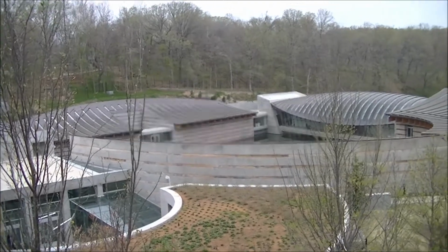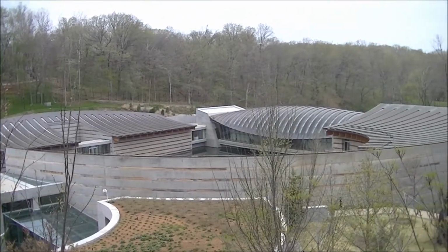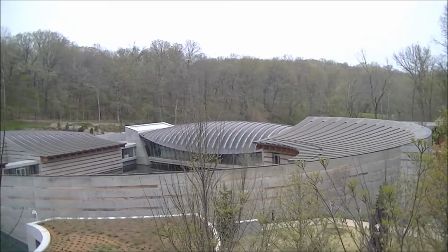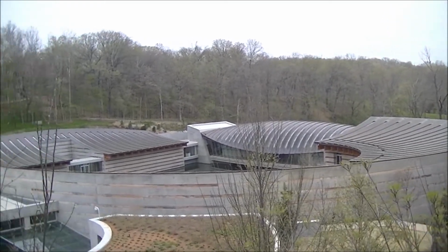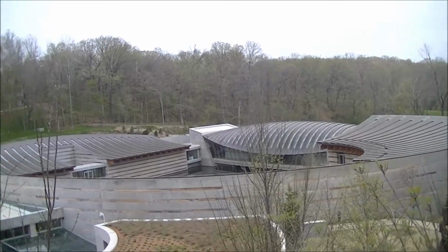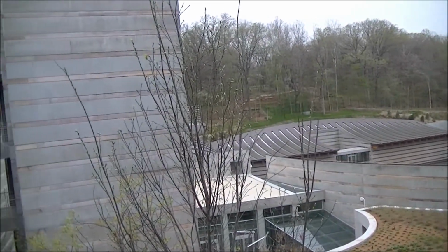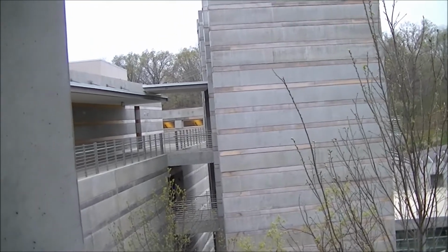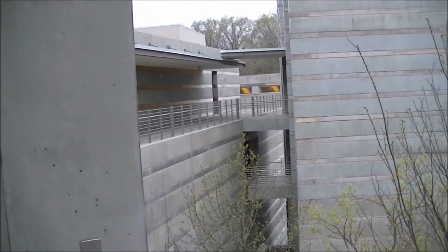From the outside, it doesn't look very big. It looks kind of compact, but it has a lot of things inside, like a library, a sculpture garden, a gift shop, a full-service restaurant, a coffee bar, and a gathering space that can accommodate up to 300 people. So I didn't know it was that big and that it could hold so many things.